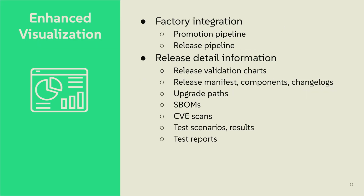Finally, enhancements in the visualization. Again, as I mentioned, since we are integrating the factory, we would like to somehow represent the promotion pipeline process and release pipeline processes in the UI, so you could see the status of the current release, in which phase a specific release is, how it's being formed, how the tests are improving, and so on.